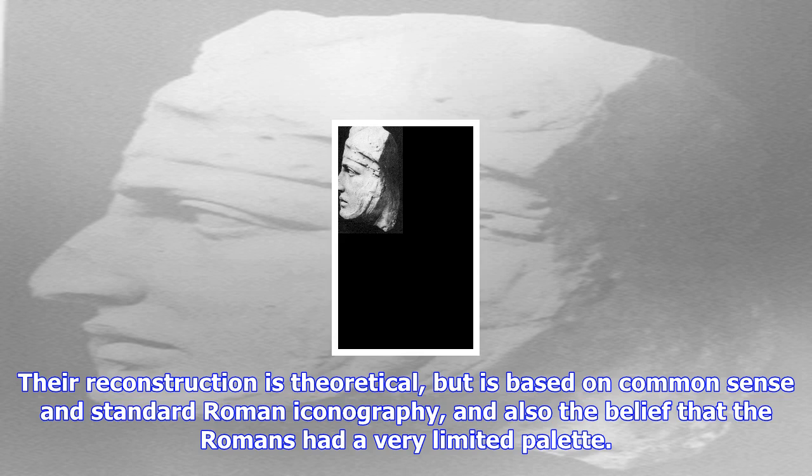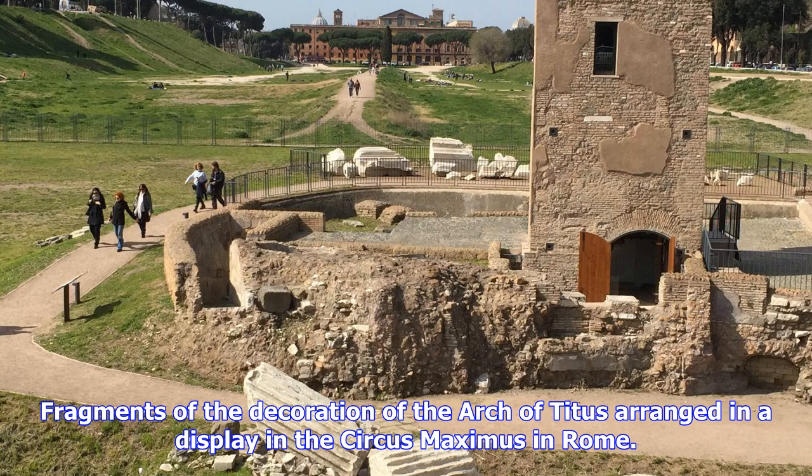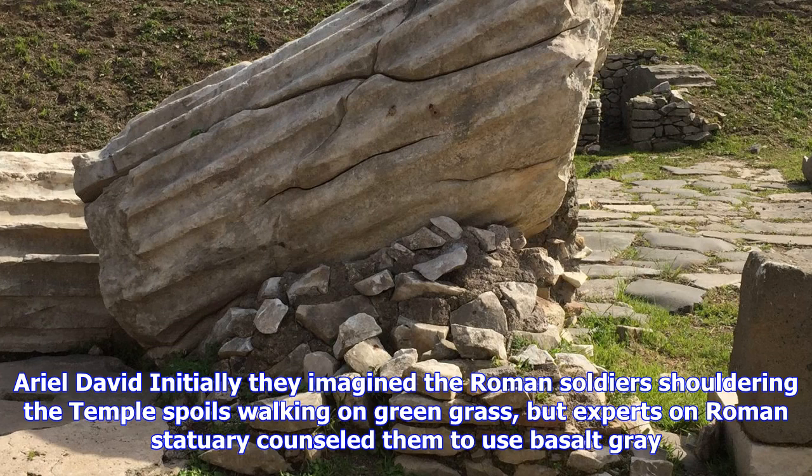Once you have one bit of color on a major monument, you have it all, Fine says, though qualifying that they are not stating that they have nailed the true colors of the panel. Their reconstruction is theoretical, but is based on common sense and standard Roman iconography, and also the belief that the Romans had a very limited palette. For instance, blue was a tough color to synthesize. Until the 19th century they had to use costly lapis lazuli, which decomposes quickly.